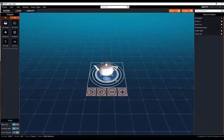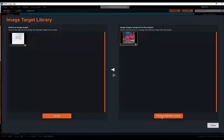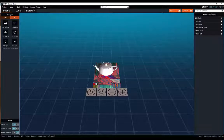Okay, so to start editing the scene, let's change the image first. So I'm going to double click on this image. It'll bring this up. Now it's asking for my image target library. Now you can see I've already got mine in here, so you'll just go ahead and upload yours. So I'm selecting this image and I'm going to click on this arrow to assign it to my project, and then I'll click on preview selected in scene, and you can see there's my image there on the ground.